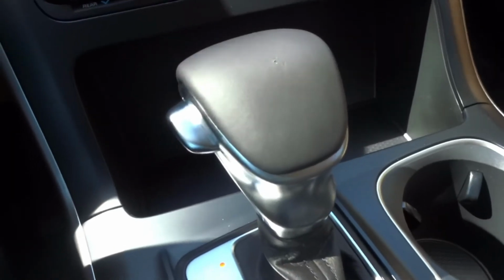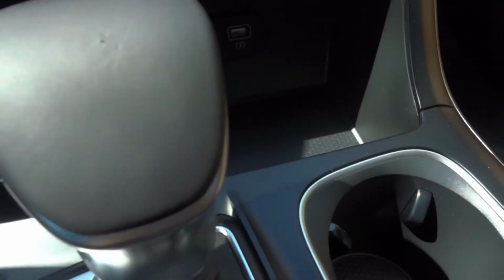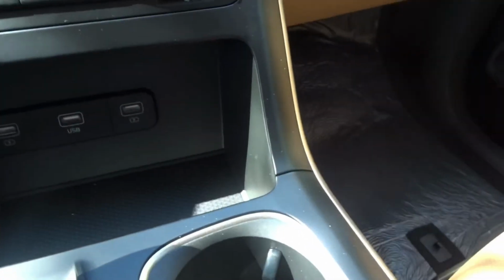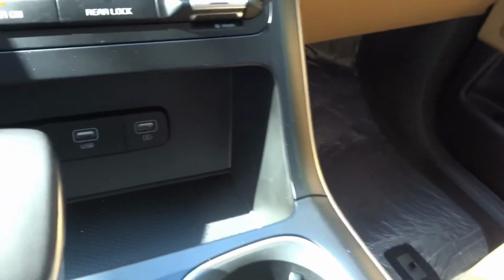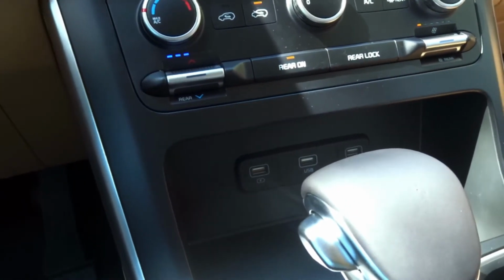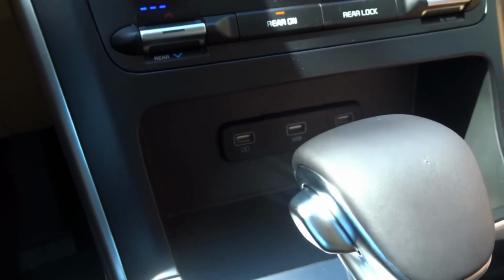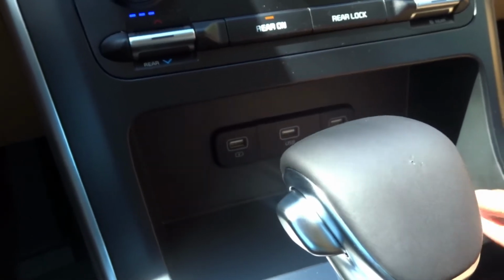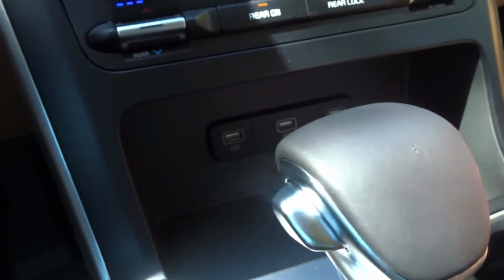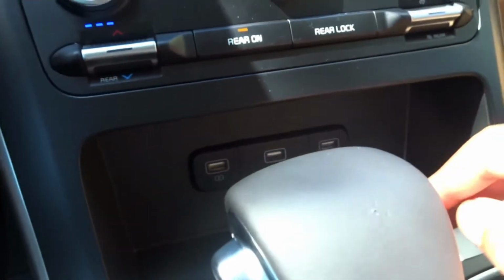No wireless charger in this vehicle. If they did have a wireless charger, it would probably be right here in this area, but this vehicle does not have a wireless charger. I assume if you guys want a wireless charger, you're going to have to go for the top of the line trim, or maybe the middle trim. I'm not sure. I think the LX is the bottom trim, very bottom trim. So EX might have it, and everything else that this one does have or doesn't have, the SX will have, but the EX probably would have things that this vehicle is missing. 3 USB ports right here for charging.